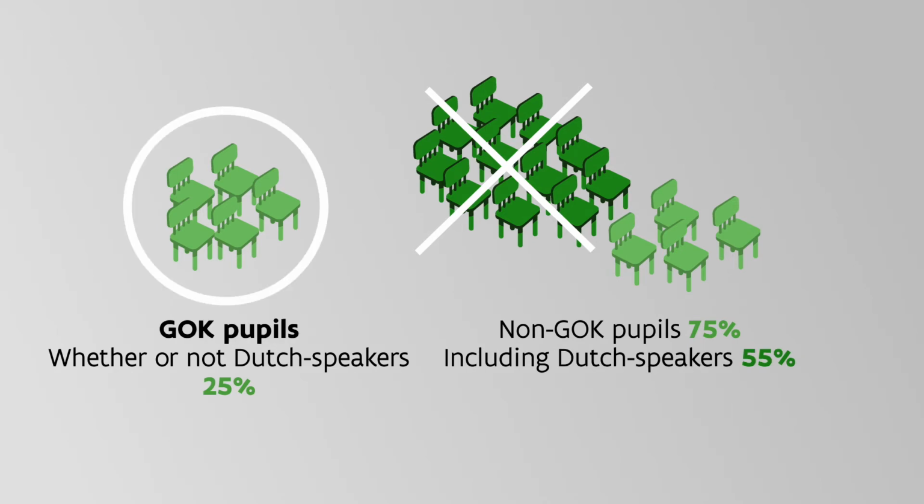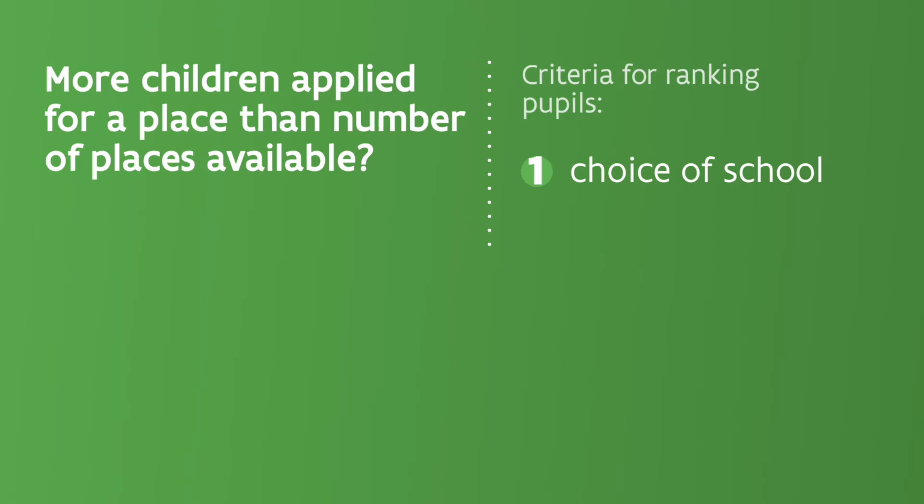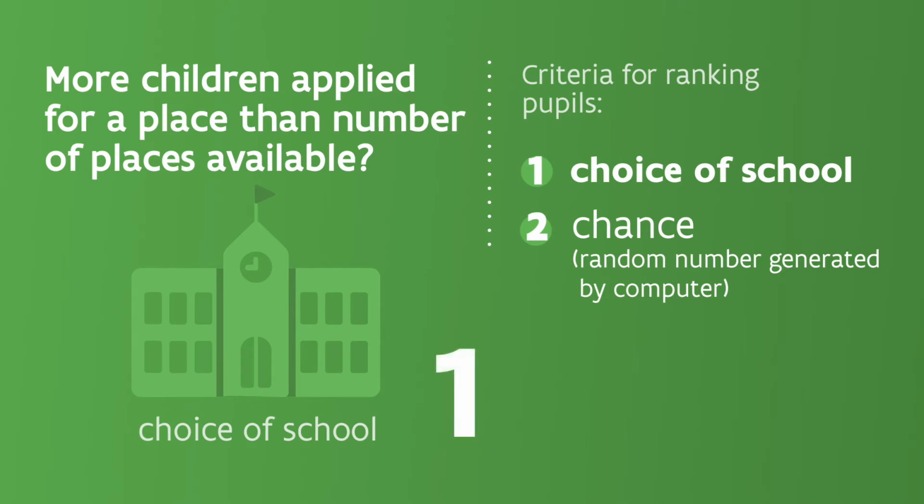Dutch-speaking GOK pupils have priority over non-Dutch-speaking GOK pupils, as long as there are free places for GOK pupils. If more children in a given priority group have signed up for a school than the number of places available, certain criteria are used to rank the pupils to fill the available places. The children will first be ranked based on choice of school and then based on chance. First come the children for whom the school was first choice, then the children for whom the school was the second choice, and then those for whom the school was the third choice, and so on.